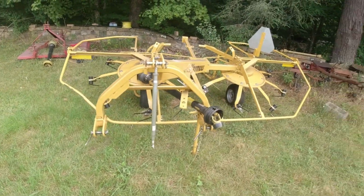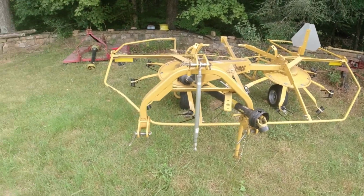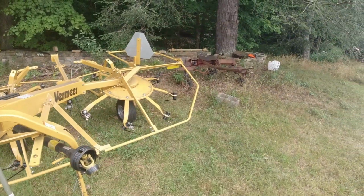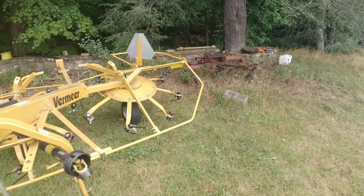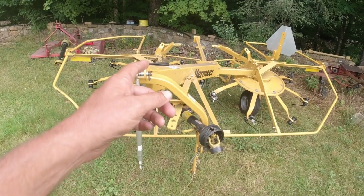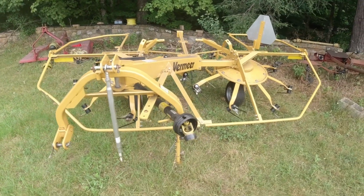Got the Vermeer sitting over here, and the old bush hog, it's a Hardy, and the old New Holland, which is a coon tedder, future project. TR90 Lely 300 combi.